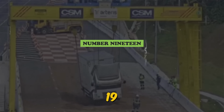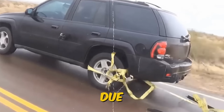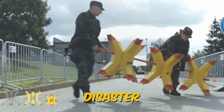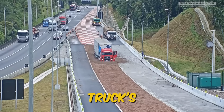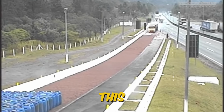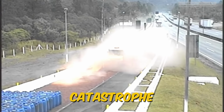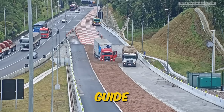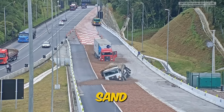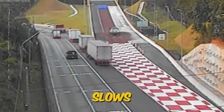Number 19. Truck runaway. Not all car stops are due to reckless driving or suspicion. Sometimes it's about preventing a disaster. Imagine a scenario where a truck's brakes fail, hurtling it down the road like a runaway missile. This isn't just a movie plot, it's a real danger. To avert catastrophe, dispatch and officers guide the truck towards a special truck runaway ramp filled with material like sand. As the truck enters, the sand cushions its tires and slows it down.